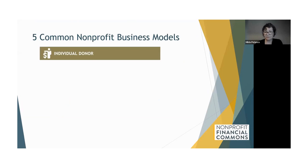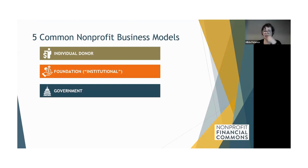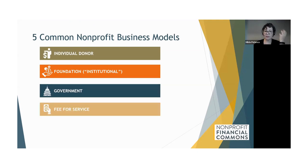First is individual, second is foundation, often referred to as institutional. And each of these, I will be going a bit deeper into considerations, things to think about. So we have individuals, foundations, government. And again, I encourage you to be thinking about who are your primary partners as you think about your business model. Fee for service, that concept where we're selling services to a particular customer, and membership. So using these five as the framework for the primary sources of revenue in the nonprofit sector, we want to start with individual.